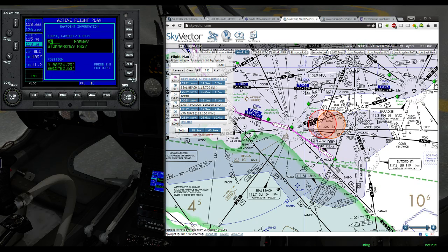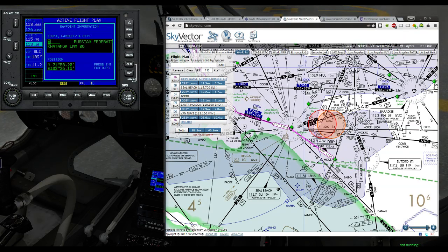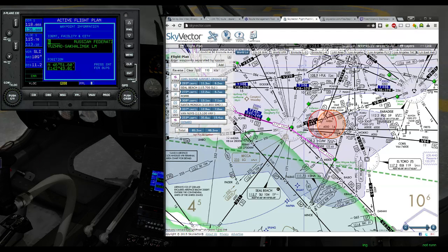Cessna 304 Echo, Long Beach clearance, good afternoon. Cleared to Brackett Airport, on departure fly runway heading until reaching 800 feet, then a left turn heading 200, radar vector Seal Beach, then as filed, maintain 3,000, expect 5,000, 10 minutes after departure. Departure frequency 127.2, squawk 4733. Cleared to Brackett Airport, fly runway heading upon reaching 800, make a left heading 200, radar vector Seal Beach, then as filed, climb to 3,000, expect 5,000, 10 minutes after departure, frequency 127.2, transponder 4733, Cessna 304 Echo.